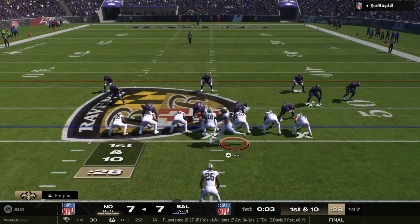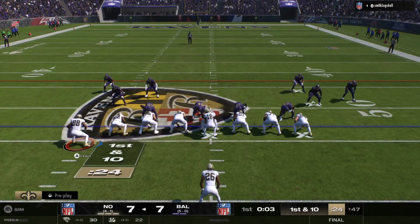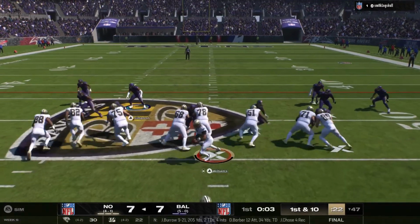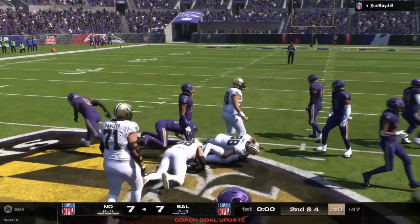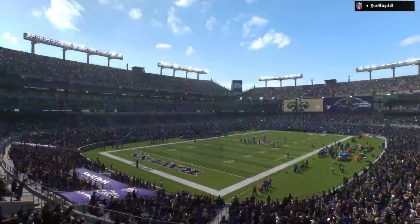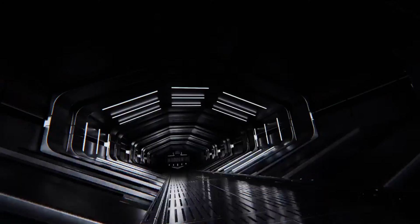Putting the tight end in motion. Right back to him on first down. And he'll be taken down, and that's going to do it. That's the last play of the first quarter.